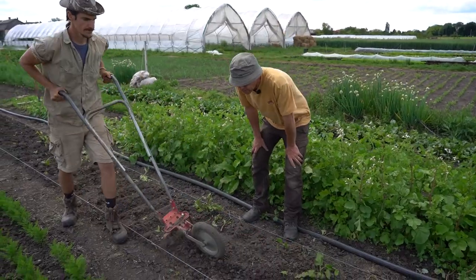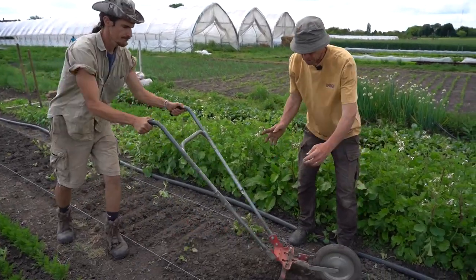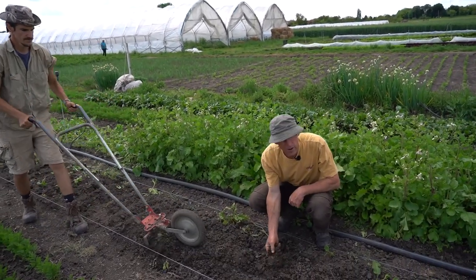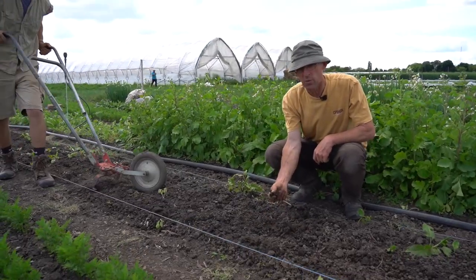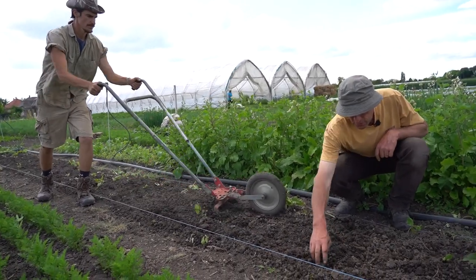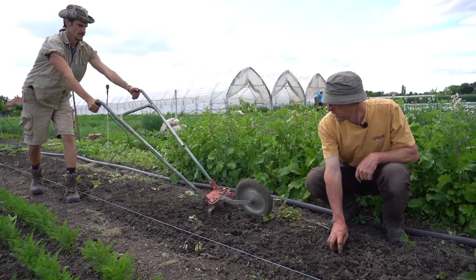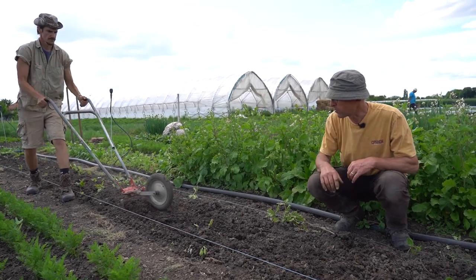Logan is working the soil now with the wheel hoe. It's got a broad blade on the hoe and it's not working in deep. It's about maybe 5 centimetres. And you can see it works up a fine soil structure. You can see our soil structure is good because there's a diversity of sizes of crumb. So this is kind of the second phase of the bed preparation.